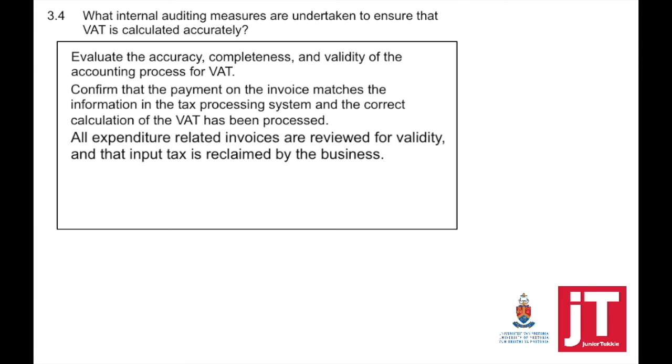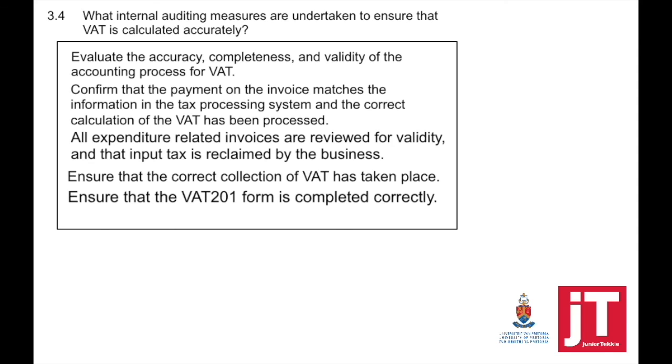All expenditure related to invoices are reviewed and that input tax is reclaimed by the business. Ensure that the correct collections of VAT has taken place. Ensure that the VAT 201 form is completed correctly. So these are internal auditing measures that a business can do to make sure that it's done correctly.